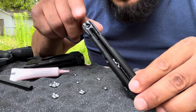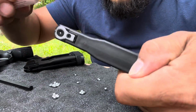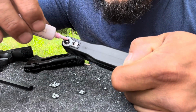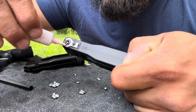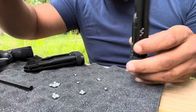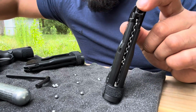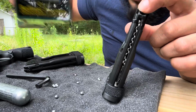All right, so I'm gonna be filling this thing up. And don't forget to put pellet gun oil right here in this seal. Right there. Put a little bit of pellet gun oil just to make sure. And also, we're going to be doing the chrony test for this.